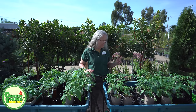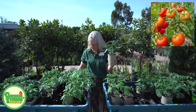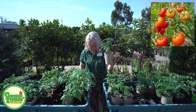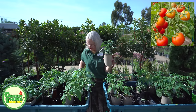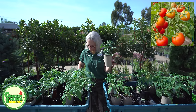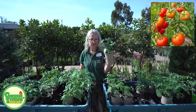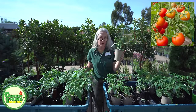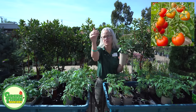So we have Stupice. That's this one here. It's a 3 to 6 ounce tomato, and like I said, cold tolerant. It's about a 2 inch fruit, and it comes from the Czech Republic, so it's kind of cold there, so these work well. Now this is also a variety that we're carrying in the fall as a winter tomato.